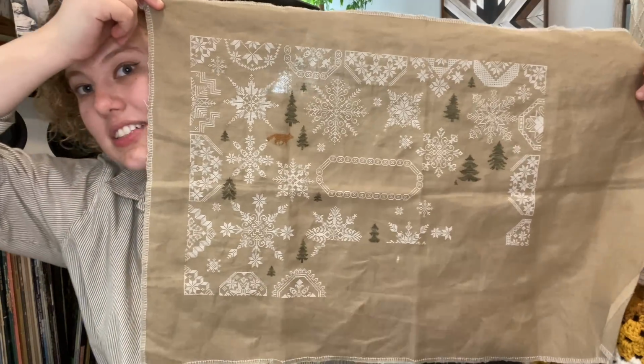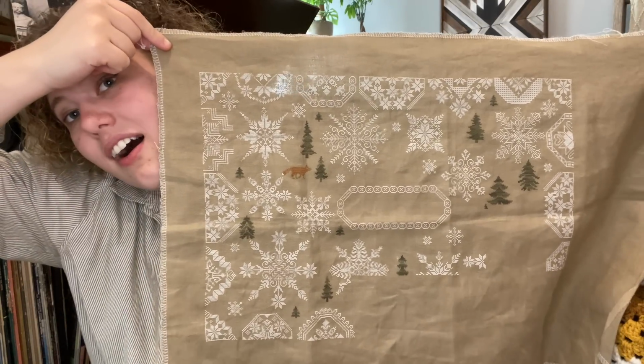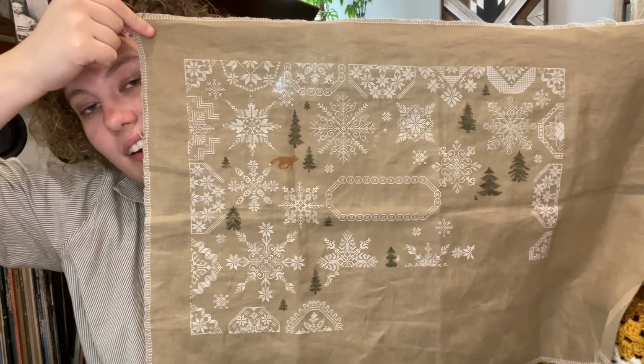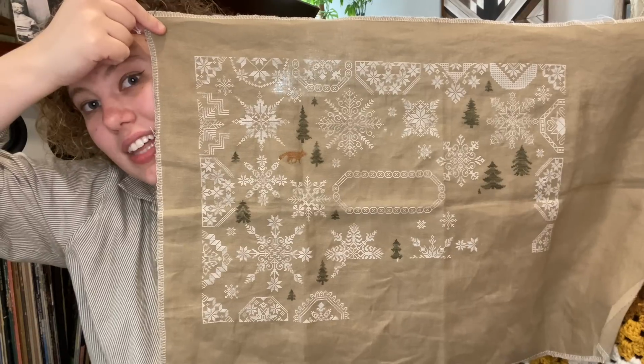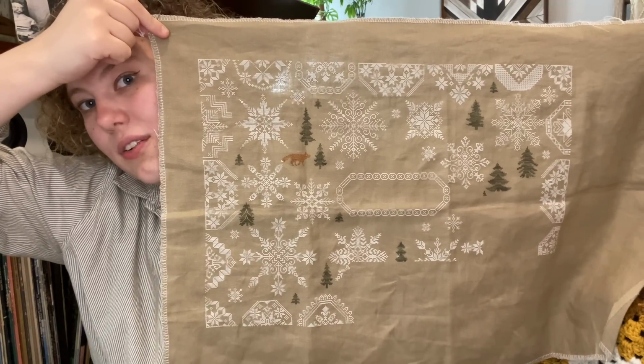I tried to iron this to the best of my ability. Just some of those creases are going to be hard to get out, I think. But I have 2.5 parts left. And it's a lot of stitching though.